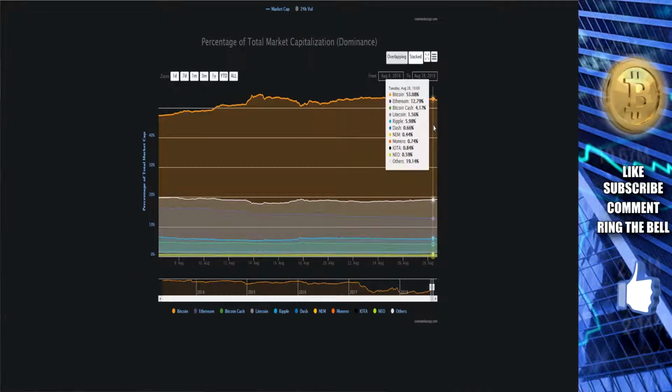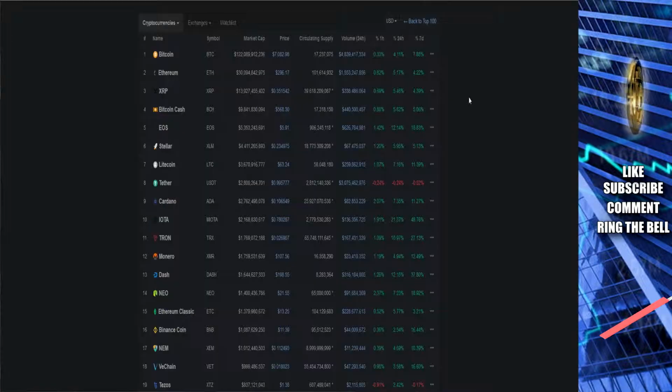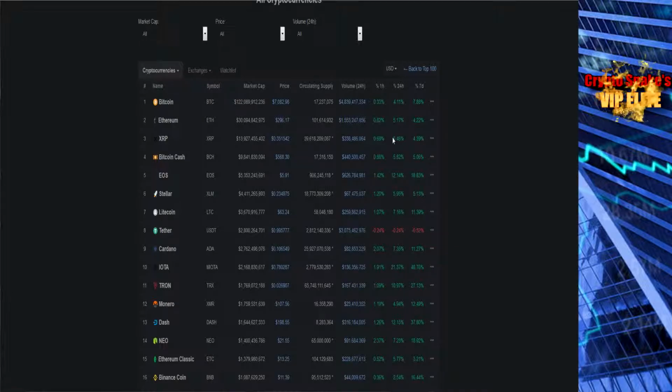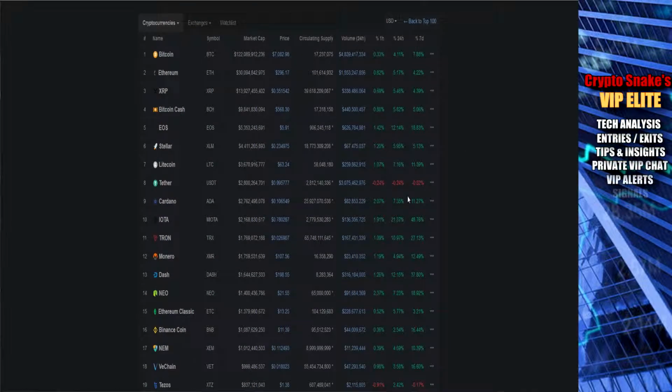Bitcoin dominance actually fell pretty sharply here, down almost an entire percentage point, which can be seen in the altcoin market today. A lot of positions are seeing a lot of green today, which is very, very optimistic. And this pump today on the altcoin market has definitely brought back a lot of consumer confidence.